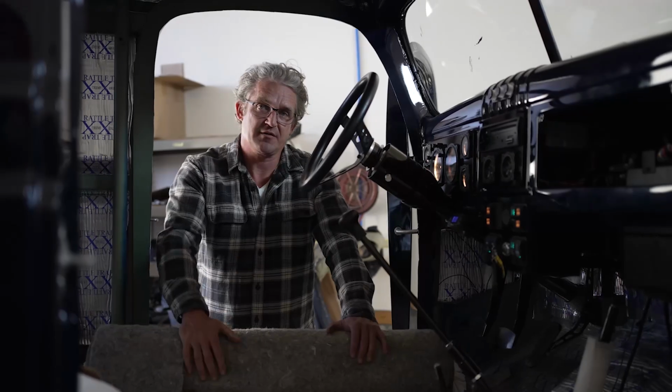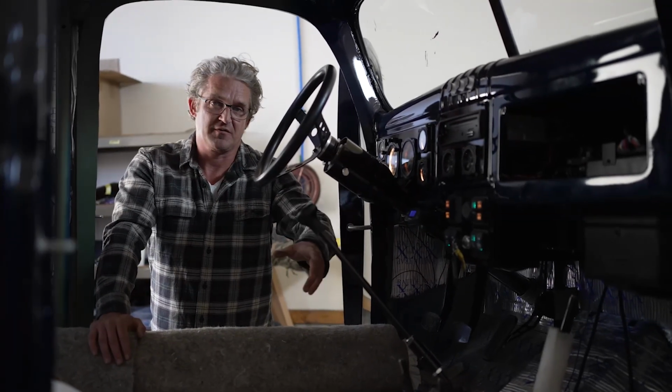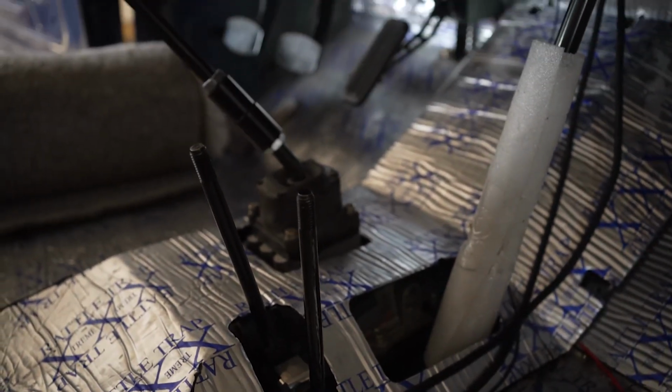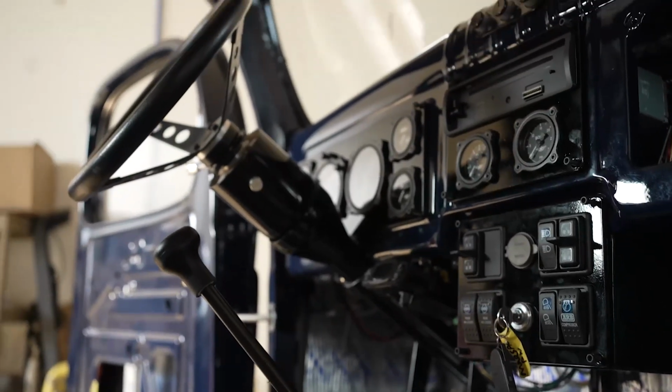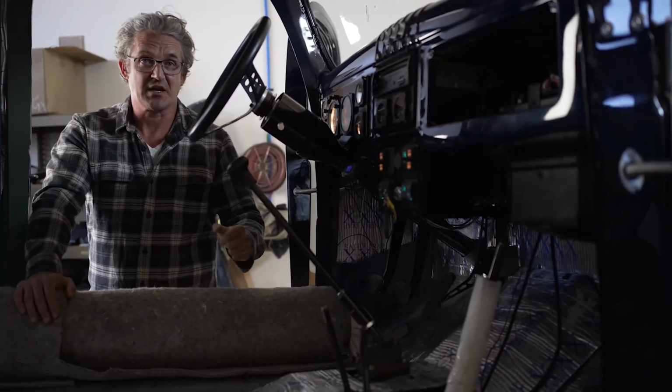Going into the interior of the vehicle, there's some cool things to point out. First of all is all the levers coming through the floor. Now that's one of the characteristics of the original Dodge Power Wagon. The old timers used to call that the forest. And so when we're going through and doing a modernization on a vehicle like this, you want to make sure you keep all those calling cards in place.